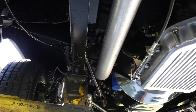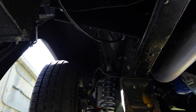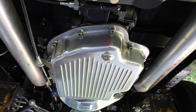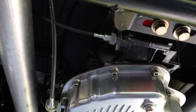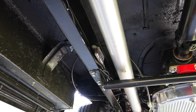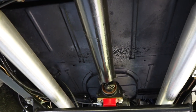Coilovers up front. Tranny pan gasket. Awesome, no leaks. Check our speedo cable. That's good at this time. Tail shaft seal's good. Brand new Flowmaster exhaust. Truck does have headers.